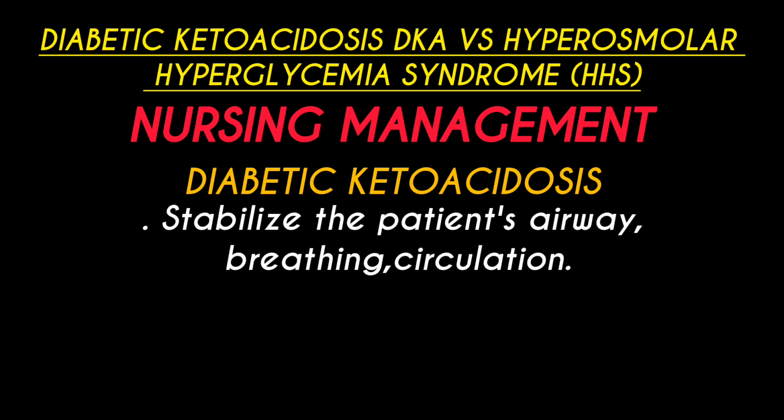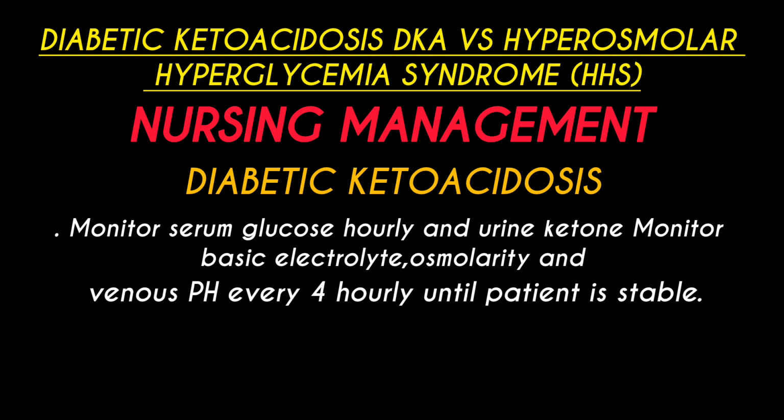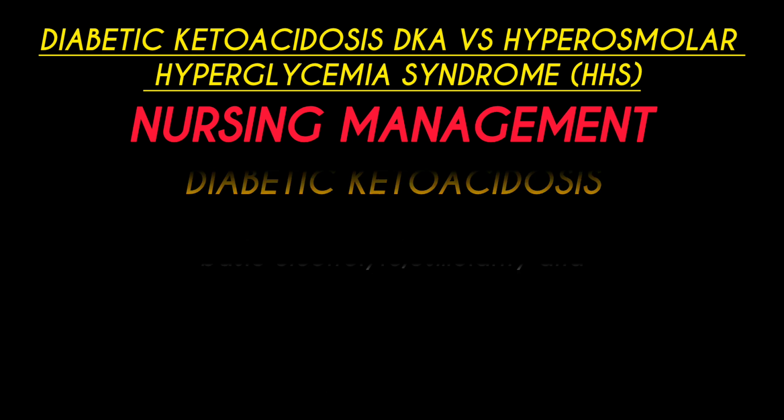Stabilize the patient's airway, breathing, circulation. Obtain 16-gauge IV lines on both sides and assess cardiac monitoring and pulse oximetry. Monitor serum glucose hourly and urine ketones. Monitor basic electrolytes, osmolarity and venous pH every 4 hours until patient is stable. Determine and treat any underlying causes of DKA, for example, pneumonia, UTI and MI.